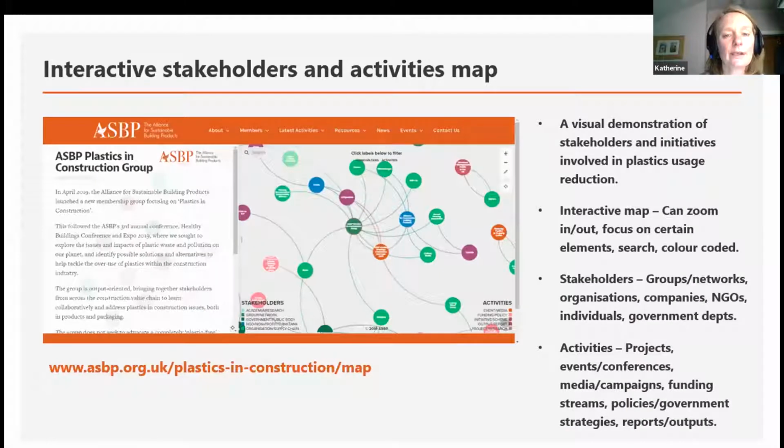So this is our stakeholders and activities map. You can find it on the link there. It's quite a clever map-based system. Do let us know if you're not on there or you want to be on there, because this is only as good as the information on there. It holds information on stakeholders working in plastics in construction, and it links to their activities, a little web of linkages, if you like. And it's got a very good interactive search function.